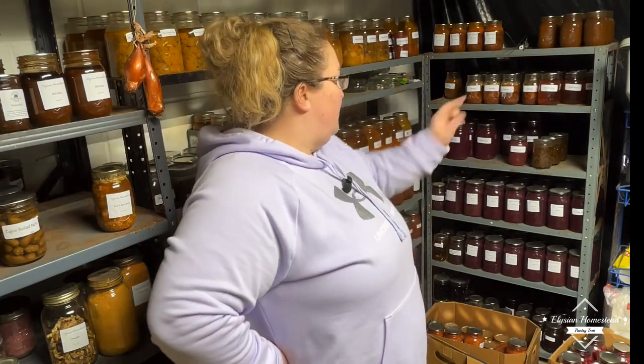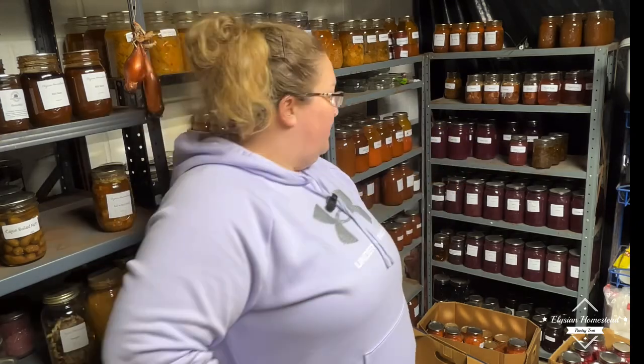We have peach syrup, strawberry syrup. Down a little bit lower is a lilac syrup. I usually have a lavender syrup as well. We use these to make lemonades. I'm out of lavender syrup. I have lavender that I harvested and dried from this year. I just haven't made the syrup yet and canned it. So that will be one of my winter projects.